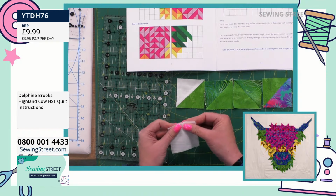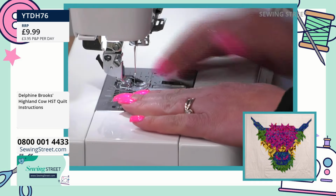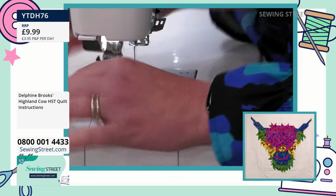So what I do with each row, I lay it out like that, so I know that I'm sewing it together correctly. Again, you can chain piece it if you want to.